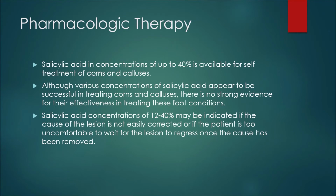Now for some pharmacologic therapy. So salicylic acid in concentrations of up to 40% is available in self-treatment of corns and calluses. Although various concentrations of salicylic acid appear to be successful in treating corns and calluses, there is no strong evidence for their effectiveness in treating these foot conditions. Salicylic acid concentrations of 12 to 40% may be indicated if the cause of the lesion is not easily corrected, or if the patient is too uncomfortable to wait for the lesion to regress once the cause has been removed.